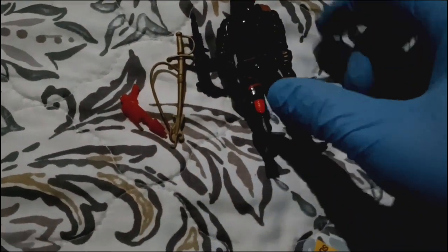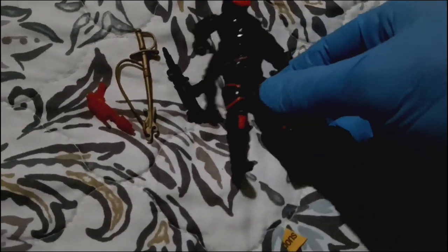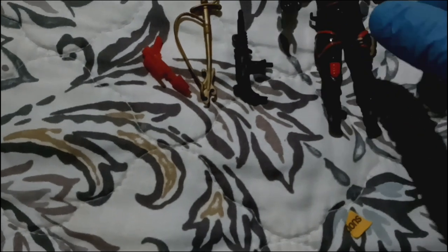You know, I gotta look and make sure. I think this is the right sword. He's got the hook. He's nice and stiff. But I think the Destro sword is a little different. So I'm pretty okay with this figure. Pretty okay. All right, so that's one seller.